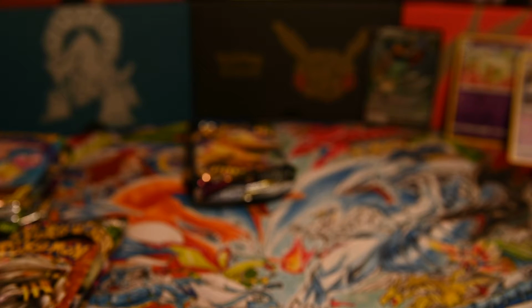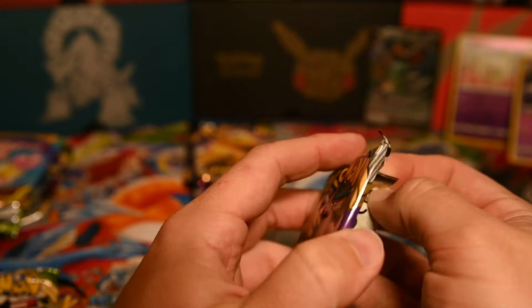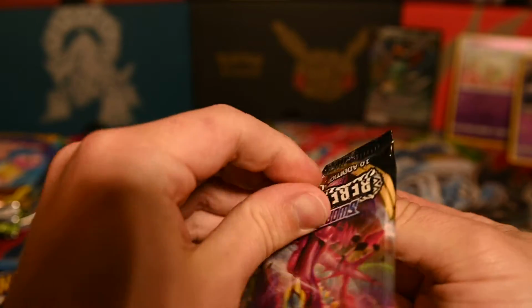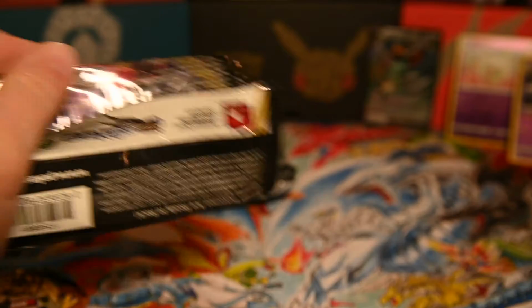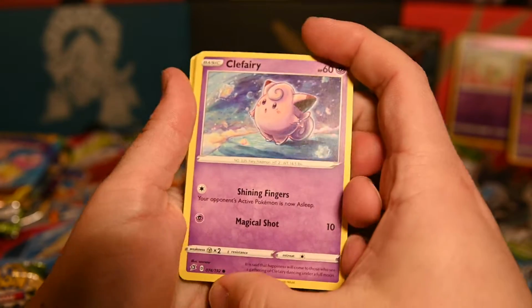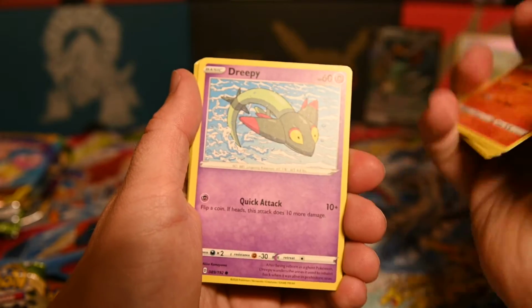Let me move my light in a little closer here. That's the main reason I did want to get to these packs, like I said, specifically for Cosmic Eclipse, because I never got to open these up. I'm just now really getting into Rebel Clash and all this stuff. But Cosmic Eclipse is a little harder to find than most of these other ones. Most of these other ones you can still find at your local store, no problem, really. Clefairy, Lotad, Voltorb, Growlithe, Dreepy.